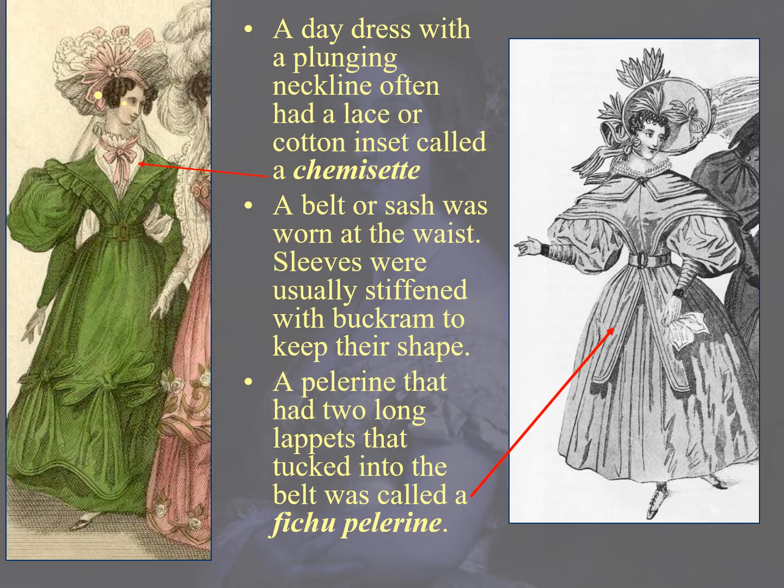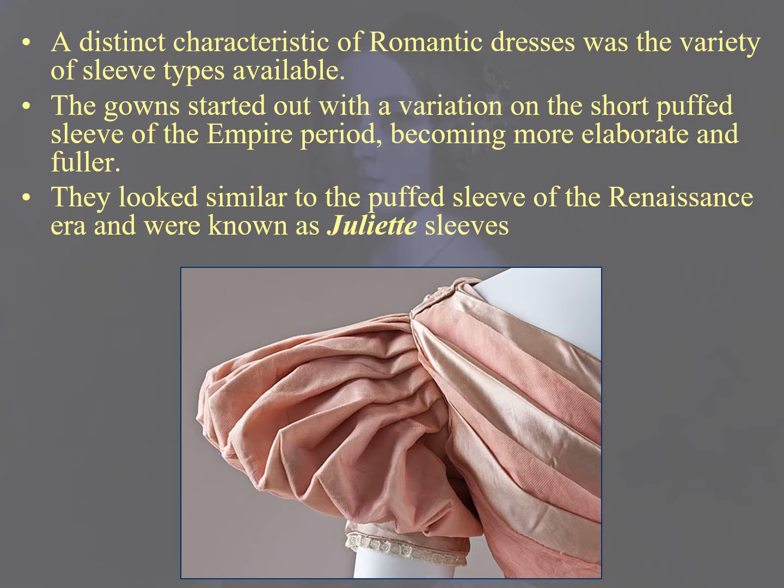And this is interesting over here on the right. This is the fichu pelerine. It's a pelerine that has these two long lappets tucked into a belt. So an interesting kind of look there. It's kind of a stomacher extender. Very distinctive of some of the dresses and gowns, mostly with evening gowns, but we'll put it here anyway. Sorry about the train. It's train time, obviously.